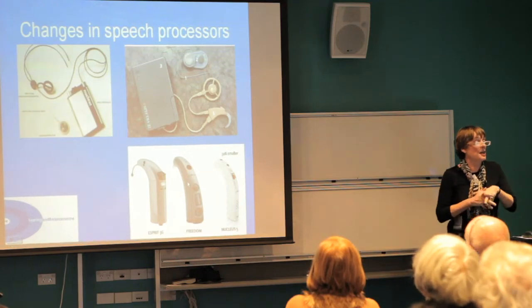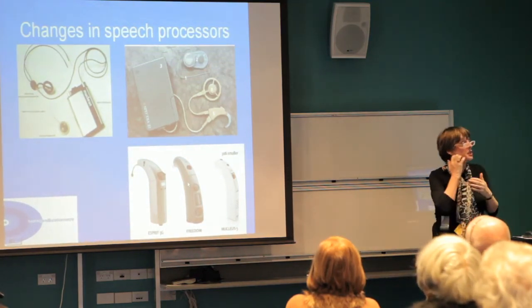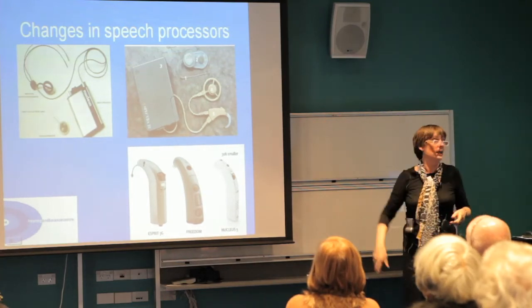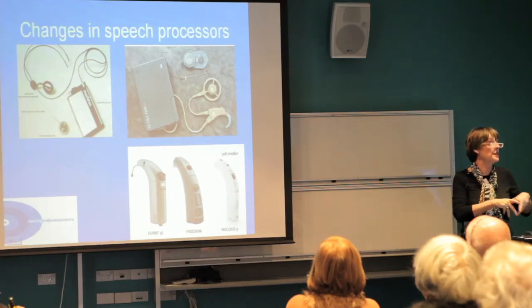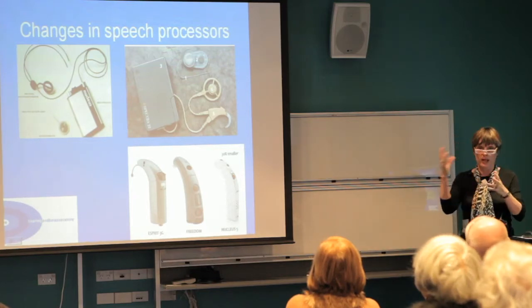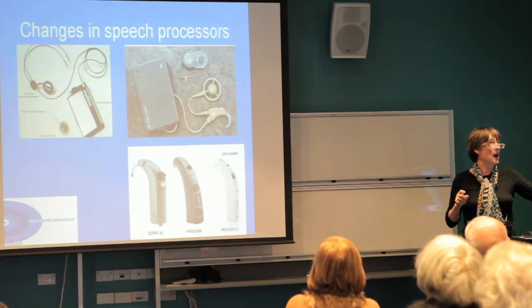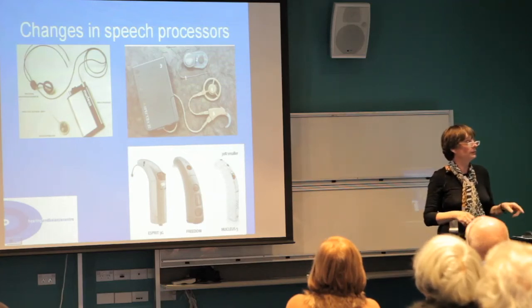These are just to illustrate how the implants have changed and how they look. Initially, this one over there on the top left was the first cochlear speech processor. You can see it's got a headband to hold it in place because at that stage there were no magnets to couple the external coil with the implant. And the speech processor was that box, which was a significant size and quite heavy.